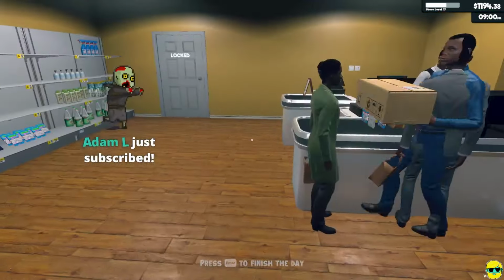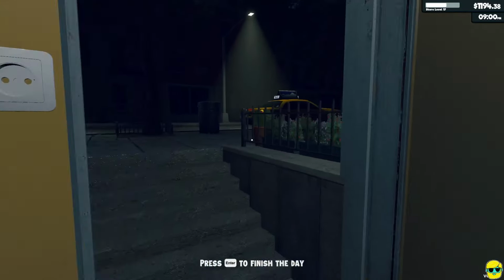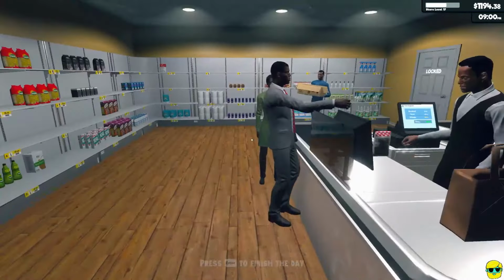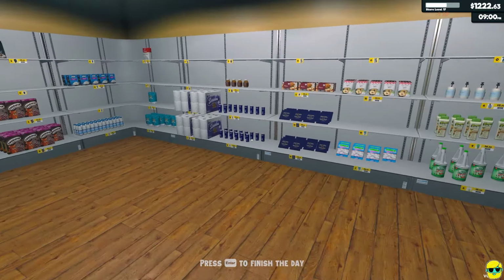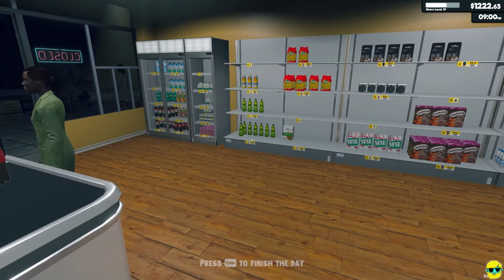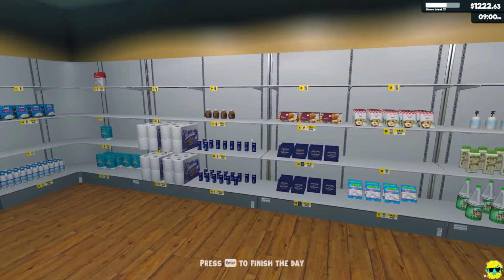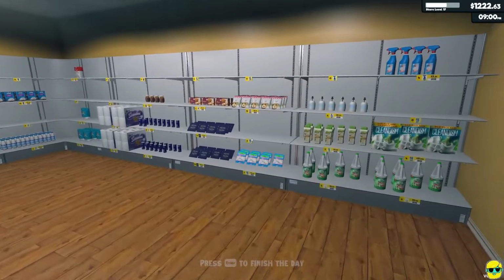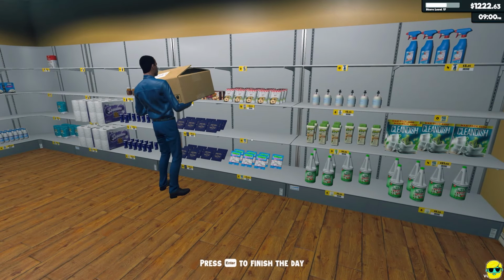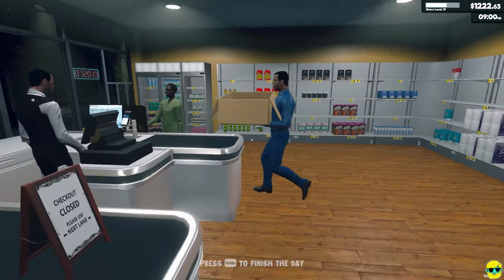There we go. All right. My goodness, we're making a ton of money. We're out of bread. So we could do all sorts of things like expand the store, buy another shelf, get another license.